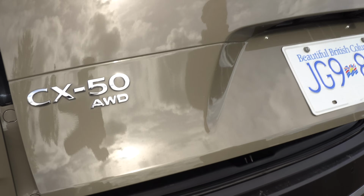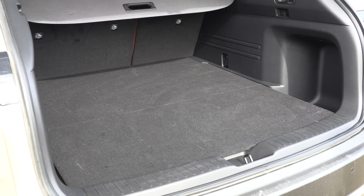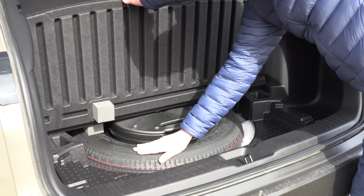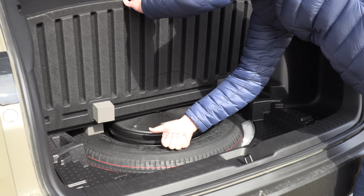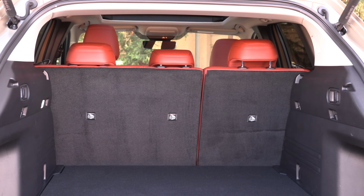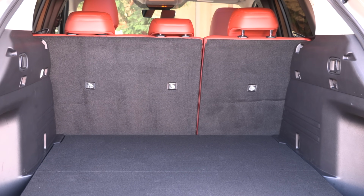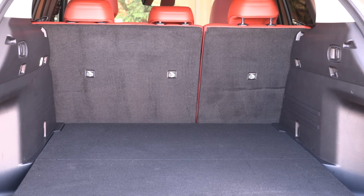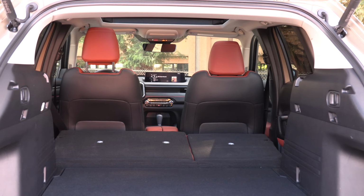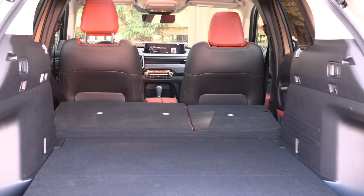Then you lift the power liftgate and you have what I would call more of a station wagon, longer cargo area than a conventional crossover vehicle, and underneath the floor, oh, would you look at that? That is a real spare tire. Cargo space behind the second row at 31.4 cubic feet is one of the smallest. It's the RAV4 that has the most at 37.6 cubic feet. Overall cargo space comes in at 56.3 cubic feet. The Outback has the most at 75.7 cubic feet.